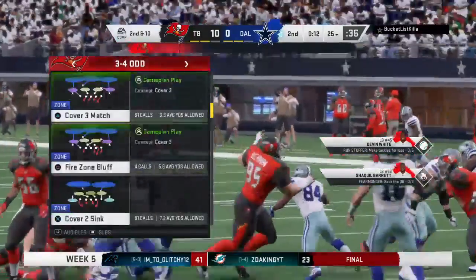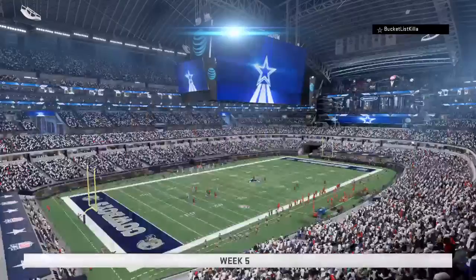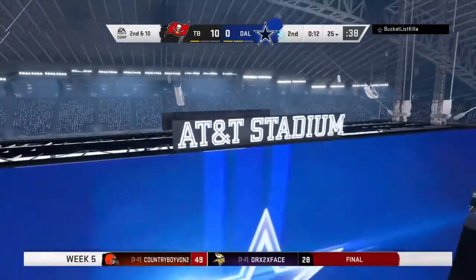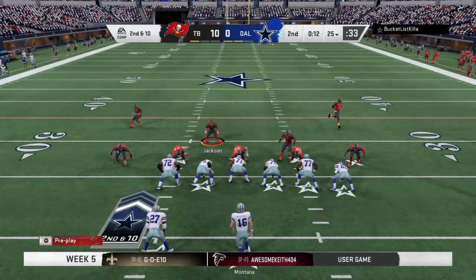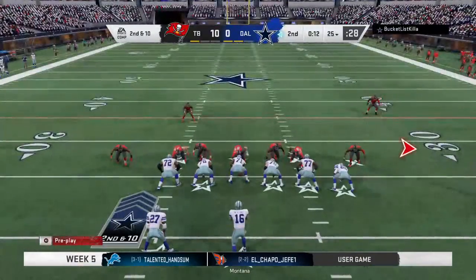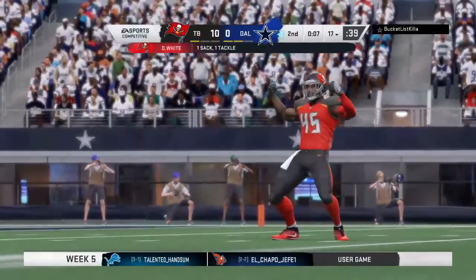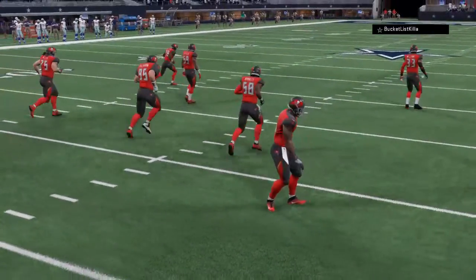Meanwhile, they take a shot to start the drive, but this is going to wind up incomplete. The Bucs going to go ahead and use the second of their timeouts as they'll stop the clock with 12 seconds to go in this first half. An incomplete pass leads to 2nd and 10 from the 25. Watch the run. Watch the run. Nowhere to escape, and he goes down. So we have reached halftime with our score 10-0.